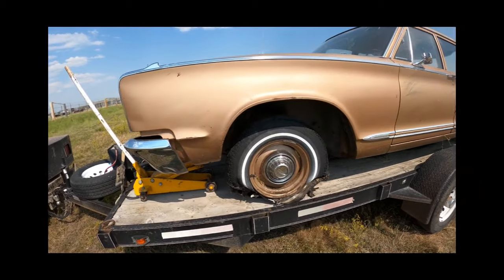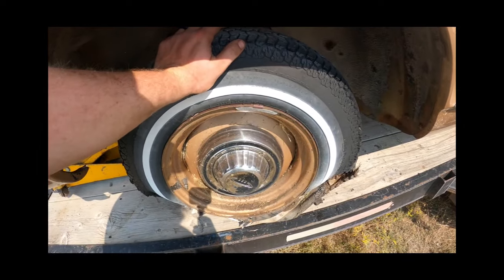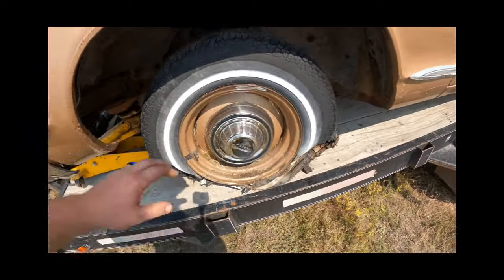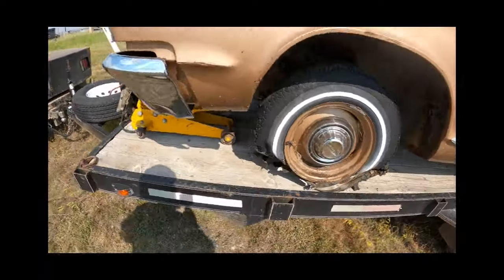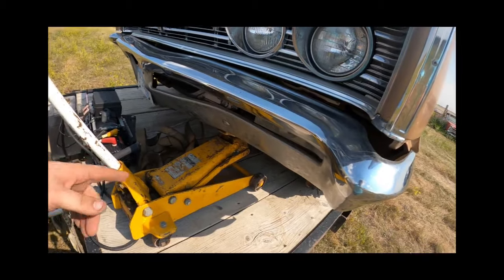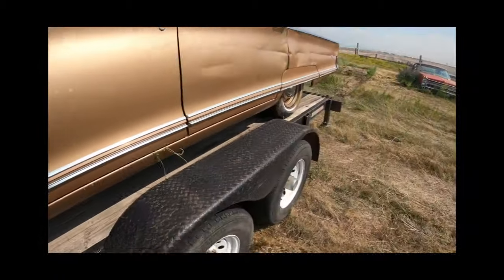Alright, the Newport is on the trailer. This one got to about 24 psi and poof! And she's locked up, so that wasn't the funnest in the world. Luckily I brought my jack when I got it on the trailer. The nose of it, I just jacked it up and kind of guided it, so that worked pretty well.